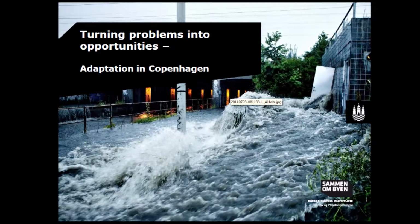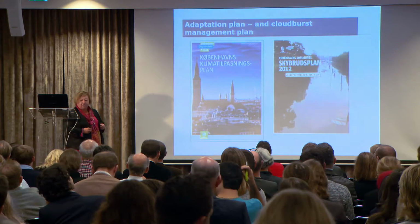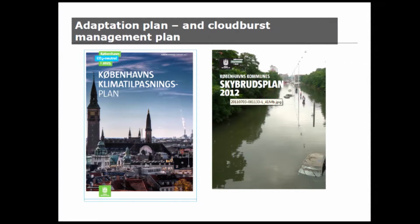But I'll be talking about what we are doing on climate change adaptation in Copenhagen today, and I'll also be talking tomorrow in something that I think is Swedish. You might think it's clear Danish. But in Copenhagen, we have been working for a number of years with adaptation.